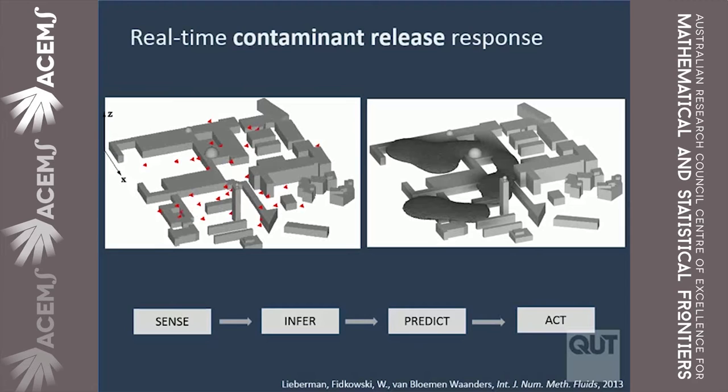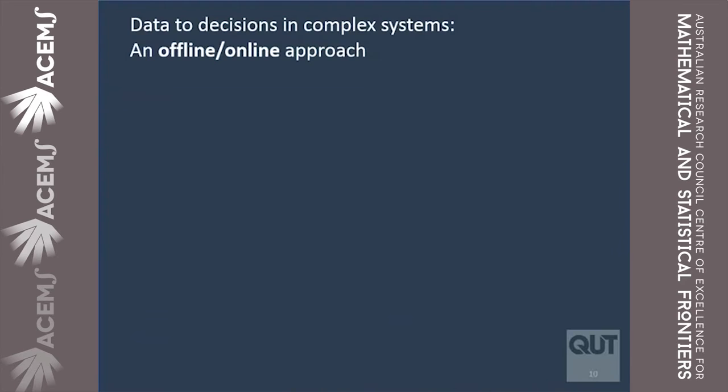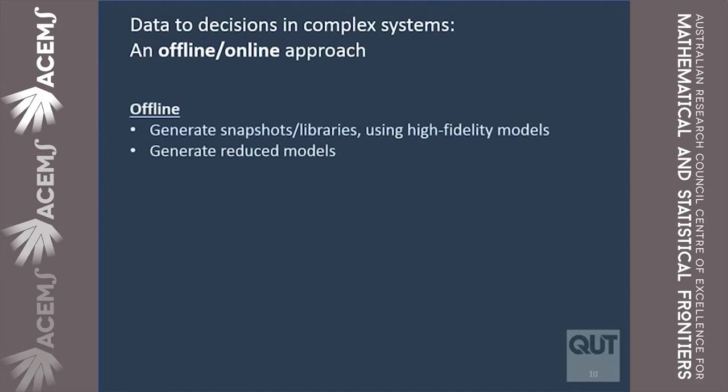And again, how one can solve all of this is a combination of using the data together with the physics-based models to drive predictions and ultimately actions. Okay, so getting a little bit more to specifics, the way that we're going to tackle these problems is through what's called an offline-online approach. Basically, we're going to divide the computational work of the approach into two different pieces.